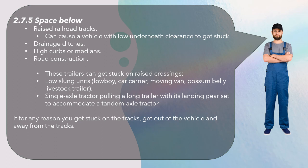These trailers can get stuck on raised crossings: low slung units, low boy, car carrier, moving van, possum belly livestock trailer, single axle tractor pulling a long trailer with its landing gear set to accommodate a tandem axle tractor. If for any reason you get stuck on the tracks, get out of the vehicle and away from the tracks.